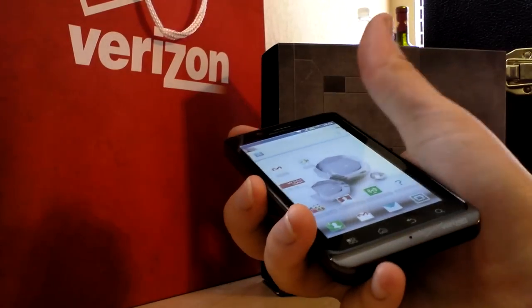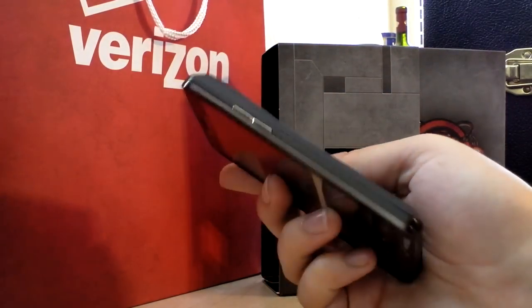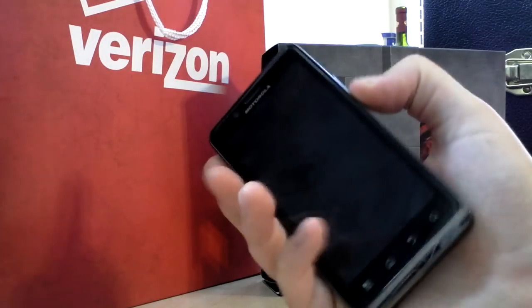Other than that, I probably don't have too much else to say for initial impressions. I don't want to draw too many conclusions quite yet. I want to spend some time with the phone.